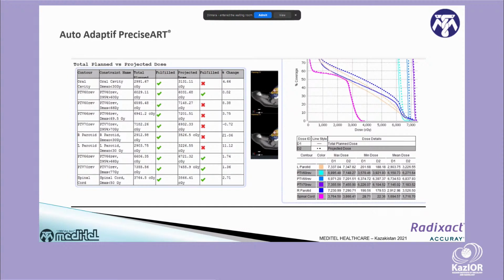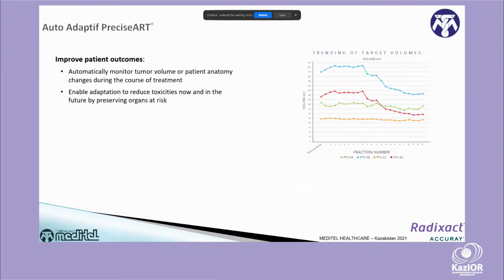And after that, the adaptive is going to be so simple. If you decide to do the new plan, all the contours will be transferred to your new CT, and everything is automatic. Basically, all you need is to check, maybe a couple of minutes, if the organs are correct or something like that. Everything is automated.